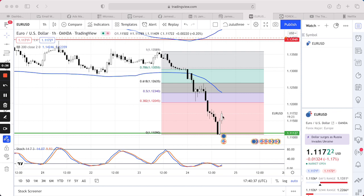We've had quite a dramatic bounce higher. We could have waited for a bit more profit, I suppose, but I was only aiming for 40 or 50 pips. And now we're heading back up. We're definitely in a downtrend now, but we're heading back up towards this Fibonacci level.